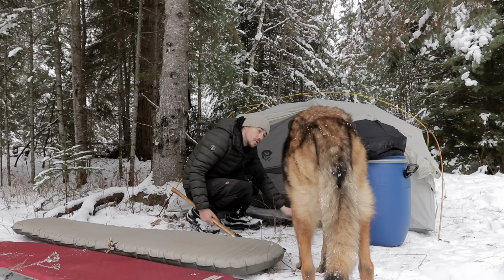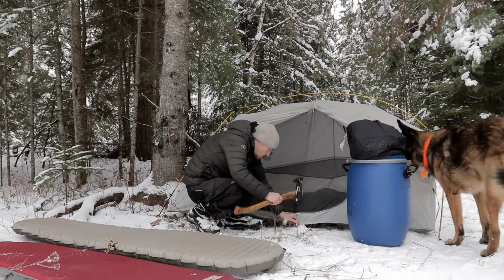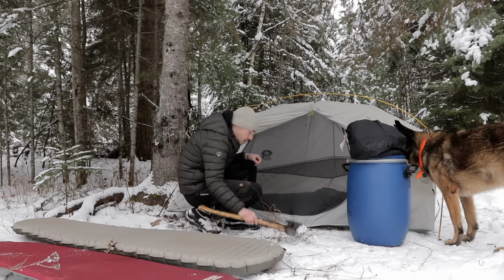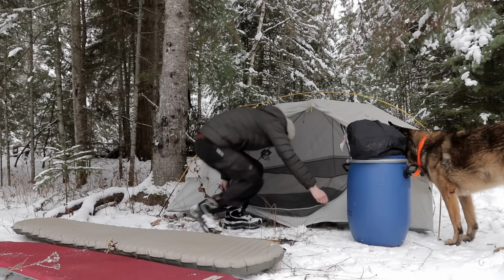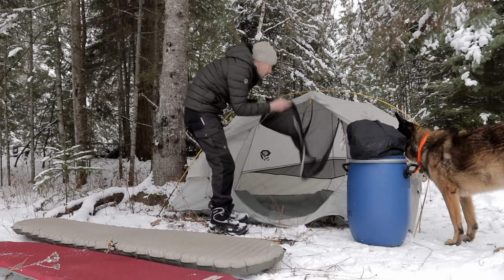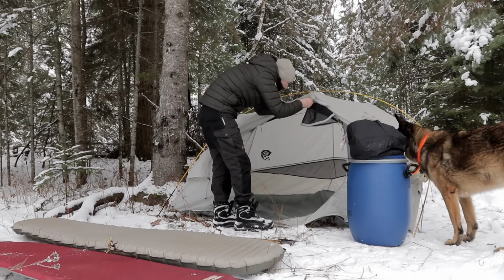Watch out, bud. Go over there. Good boy. Okay, that's not so bad. I'll hammer down that back one in a minute. Once I get some stuff in here, I won't really need the pegs.